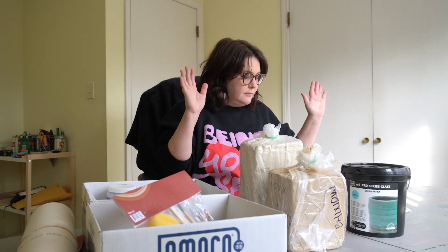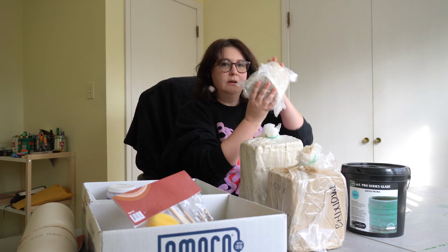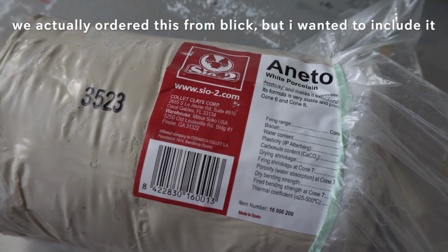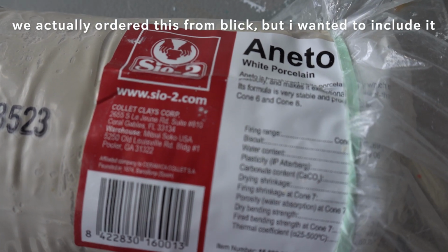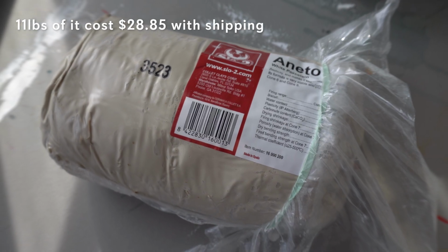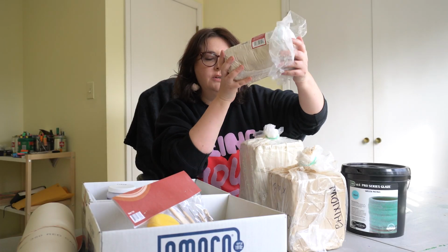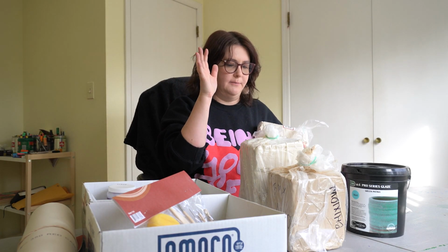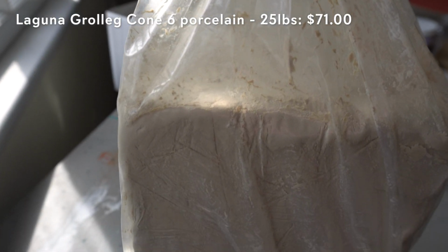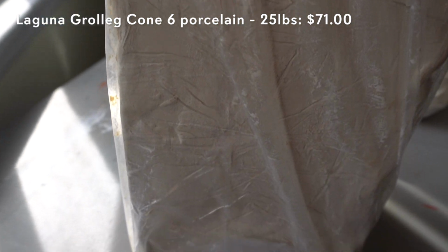But anyway, so first we have the Annetto white porcelain. So we like using porcelain for a lot of our pieces since I do sort of bright, colorful glazes. It really does pop on the porcelain. So this is Annetto porcelain. We also got the Laguna porcelain. We got 25 pounds of this since we know that we like it.